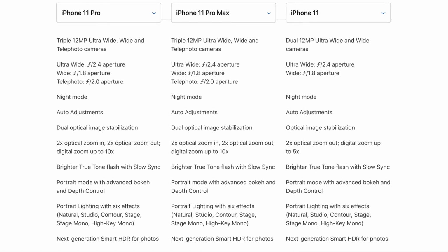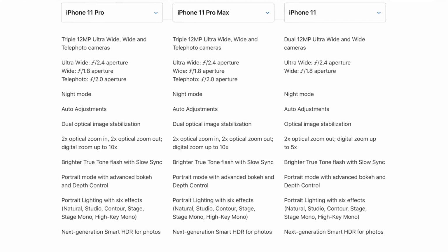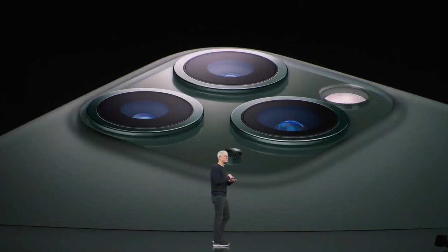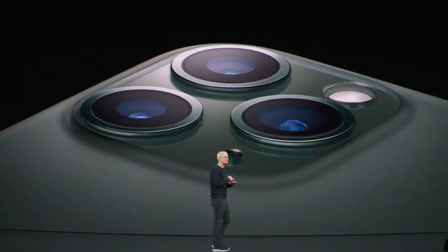Overall though, if you're somebody who goes out and takes photos with your iPhone, I don't know if an extra $300 is going to be worth that additional camera lens. On all the new iPhones this year, you're getting 100% focus pixels on the standard angle lens and up to 3 times faster autofocus in low light.